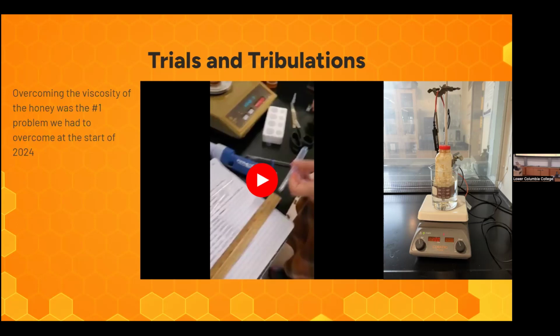Luckily, we were able to get past this stage, so that's no longer a task for the lucky newbie of the group. But then there was an aspect of human error, as you noticed that we were actually using micropipettes in order to inject it into this.